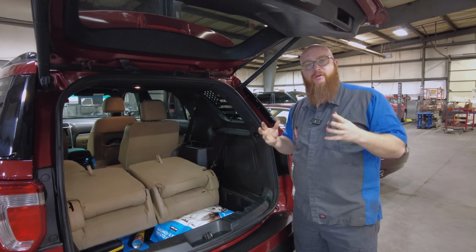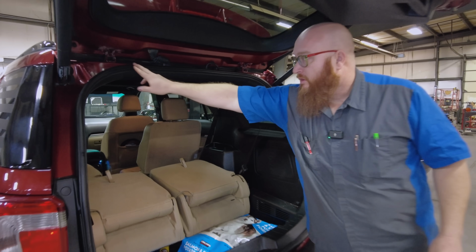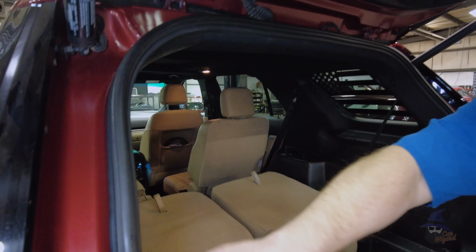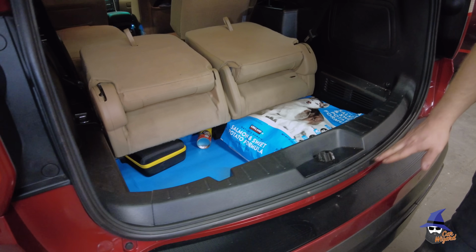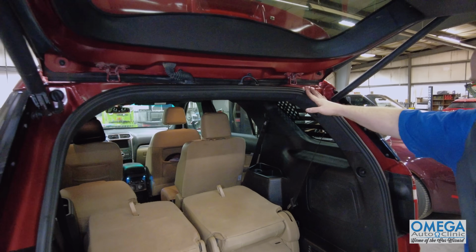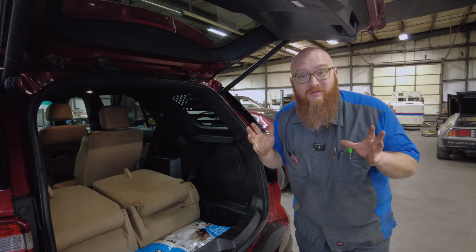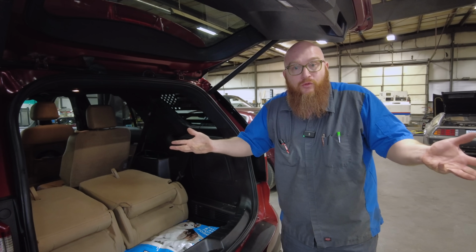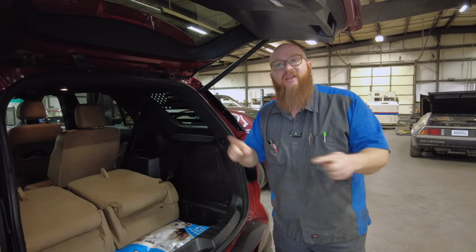What needs to happen when one of these closes is there's a soft seal all the way around. It needs to close uniformly over all of that in order to seal. Guess what? An exhaust leak out of the exhaust tips like it's supposed to. The problem is it's getting into the car.